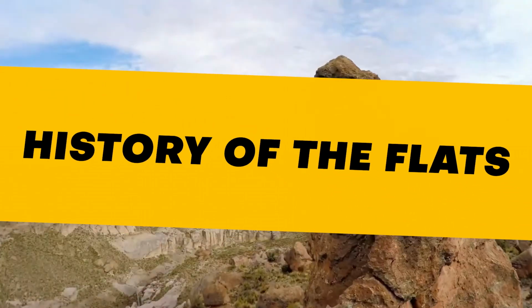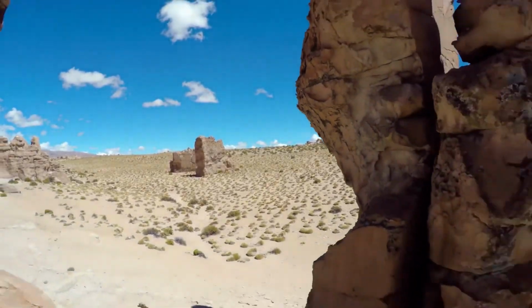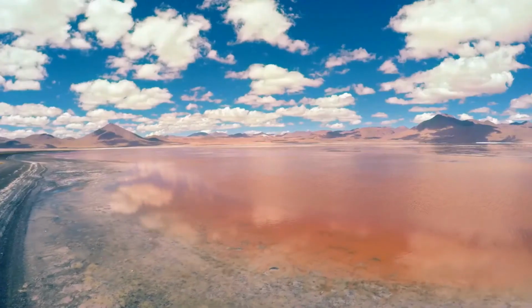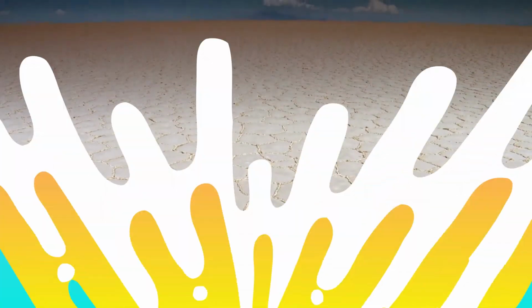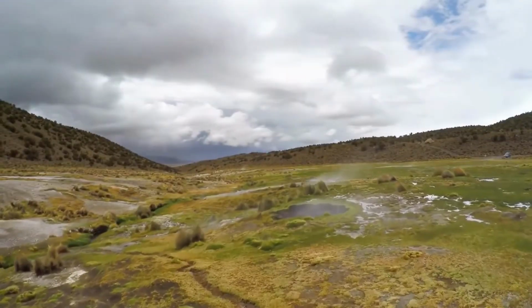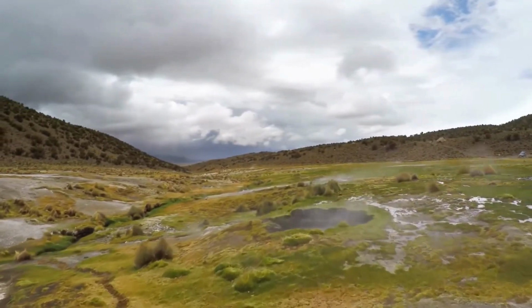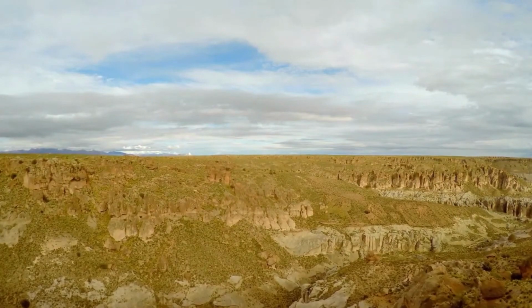History of the flats. The Salar's geological history is linked to the successive alteration of multiple enormous lakes. The region was once part of Lake Minchin, a massive ancient lake between 30,000 and 42,000 years ago. Radiocarbon dating of shells determined its age from exposed sediments and carbonate reefs, which differ between investigations.